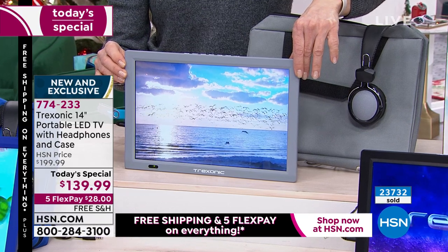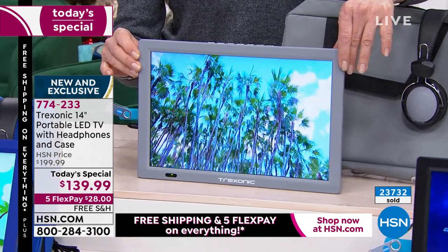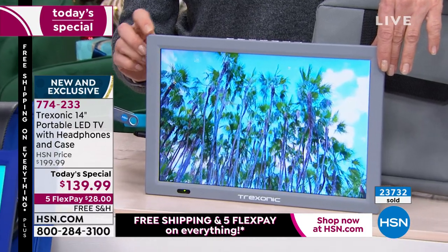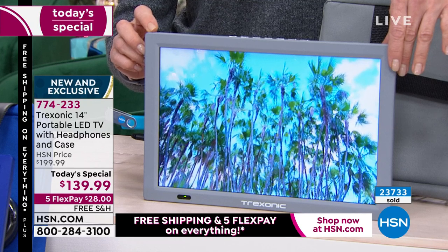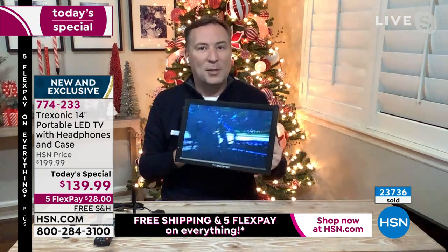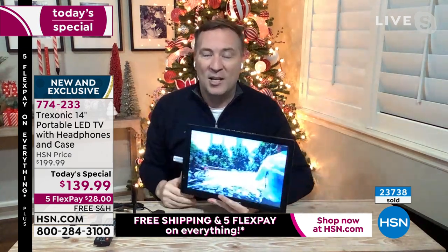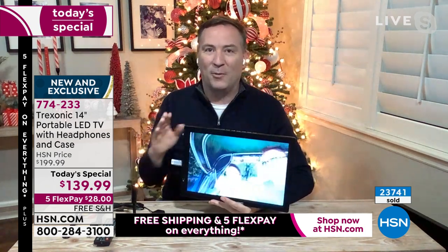But look, we try to find something to show that contrast. When the sun is setting and just the darks and the light colors, it makes it really seem like you are right there. So you're not sacrificing anything at all going from a big screen TV down to this. You're maintaining that high definition quality. That's why Trexonic is our number one selling portable brand here at HSN, because the quality is unbelievable.